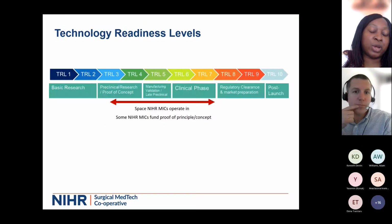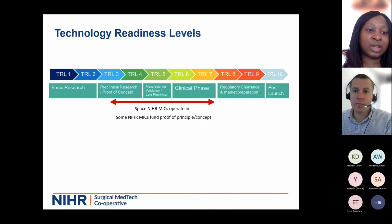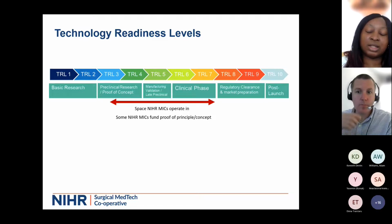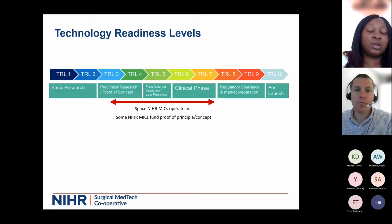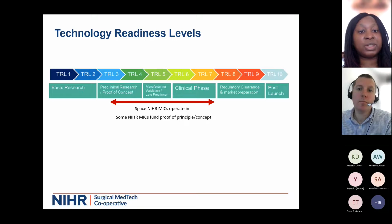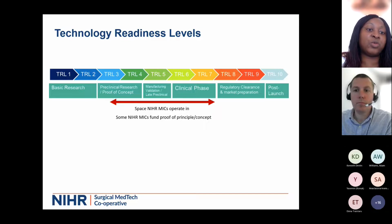In terms of where we sit within the technology readiness levels, as I've mentioned before, we're between TRL3 and TRL7, which means we're there to validate the clinical need. We're there to help companies work out the reimbursement routes. We don't do reimbursement, but we can tell you where your technology fits within particular reimbursement. And we're also there to support product development, which can come in terms of feasibility studies, proof of concept work, and even some prototyping support, depending on where your technology sits and whether we've got that expertise.